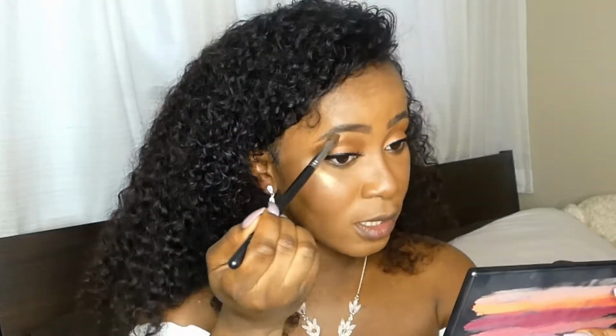Next thing I'm going to do is my lips, but before I do my lips, I'm going to do highlighter. For highlighter today, I'm going to be going into this Milani glowing strobe light. I don't know if this has a shade, but it says 04 glowing strobe light, and I like it because it's a very subtle highlight.